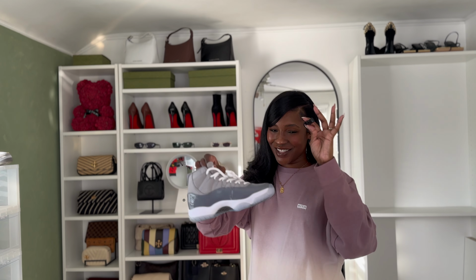Yo, can we talk for a minute? The Cool Grays, are you kidding me? This is my second pair. My first pair is somewhere in my mama's garage, who knows? I got them when I was in college. I haven't worn these in ages. This actually shocked me when I pulled out the box. I was like, oh my gosh, I forgot I had these.